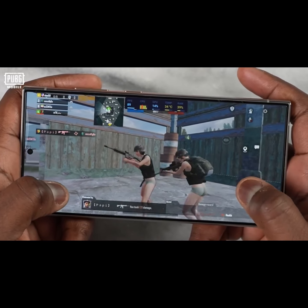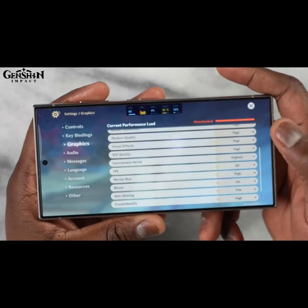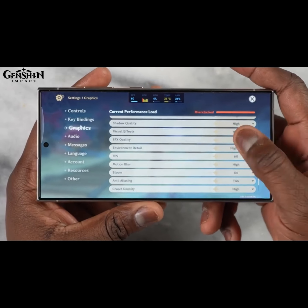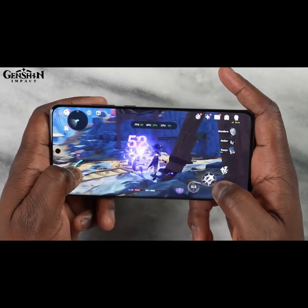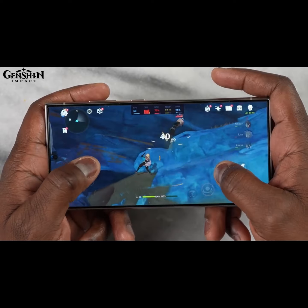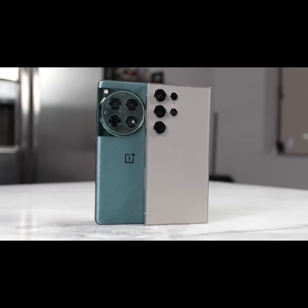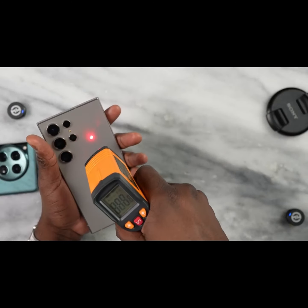And then moving over to Genshin Impact. This is where, of course, we have our max settings for 60 frames per second. And both devices, the OnePlus 12 and the Galaxy S24 Ultra, do, of course, 60 FPS. This is about 30 minutes of gameplay, and we wanted to, of course, check our temperatures here. This is where there is some slight differences. Both of them have some really interesting and improved cooling on both the OnePlus 12 and the Galaxy S24.